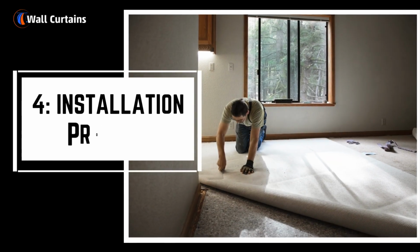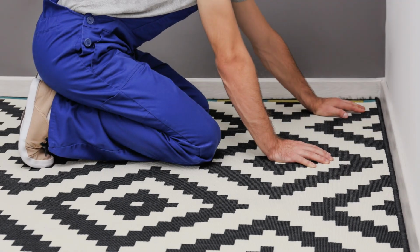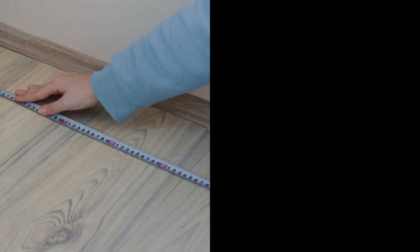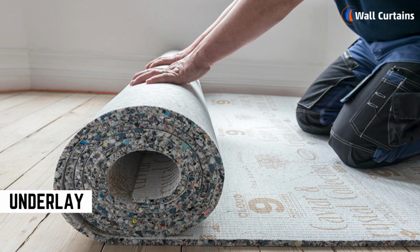4. Installation process. Installing wall-to-wall carpet might seem daunting, but with the right approach, it's quite manageable. Here's a quick overview of the installation process. Preparation. Measure your room and remove any existing flooring. Underlay. Lay down a carpet underlay for added comfort and durability.